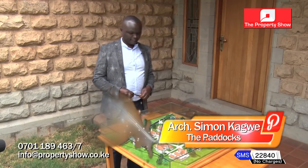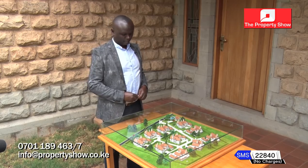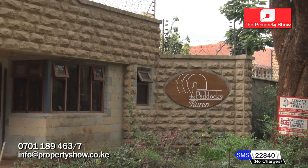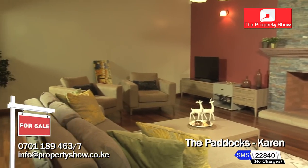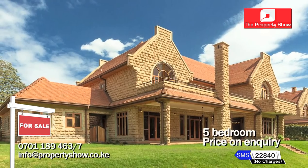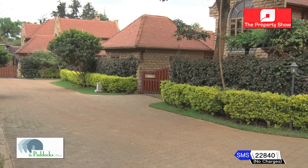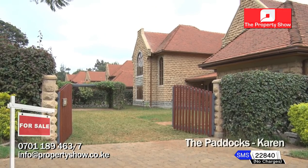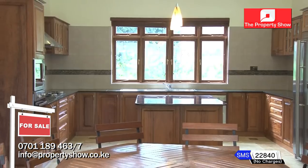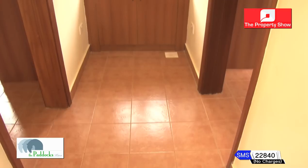Paddocks Development. It's a gated residential development comprising 10 houses, each sitting on approximately half an acre. A model illustrates the schematic view of the whole development. The Paddocks Karen is conveniently located on 3D Lane, 16 kilometers southwest of Nairobi city center, with first-class facilities offering a superior lifestyle. The accommodations include, on the ground floor, one guest bedroom ensuite, spacious lounge, fitted kitchen breakfast area, study room, large terrace with open fireplace leading to the gardens, and two detached servants' quarters.